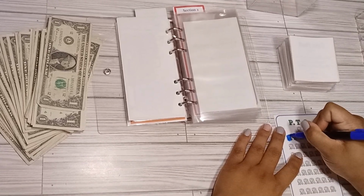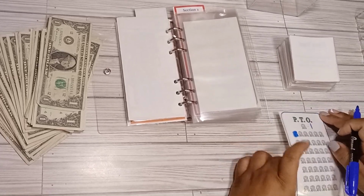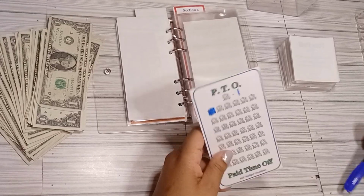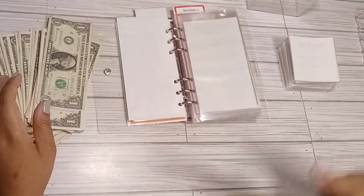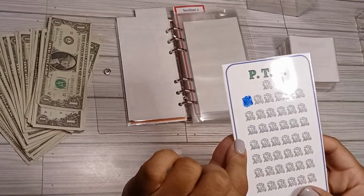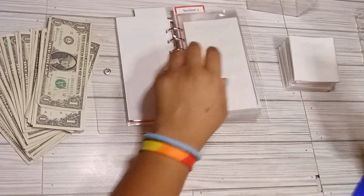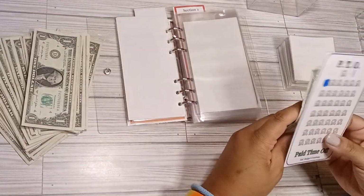All right, so I'm just going to color on top. I'm not a good color person. I am not one of those people that love to color. So it's going to look blotchy like this. That's what y'all are going to get. It is going to be blotchy. All right, and so we are going to put $1.